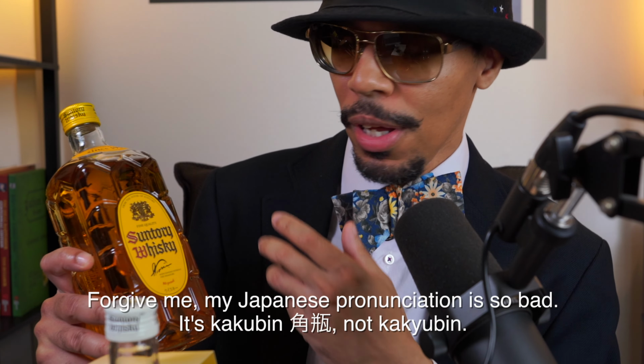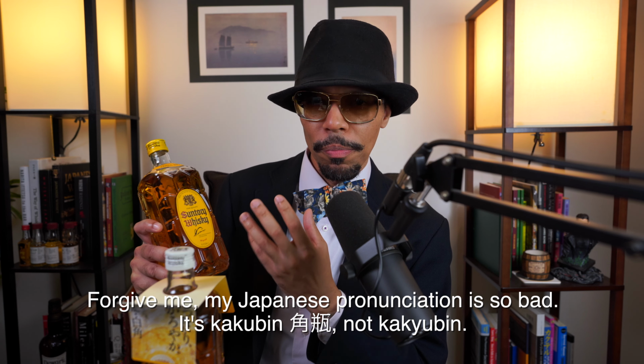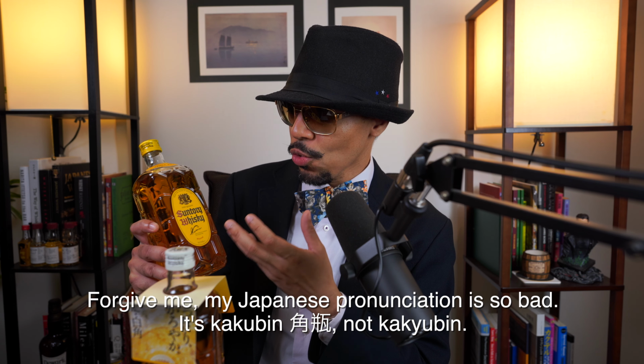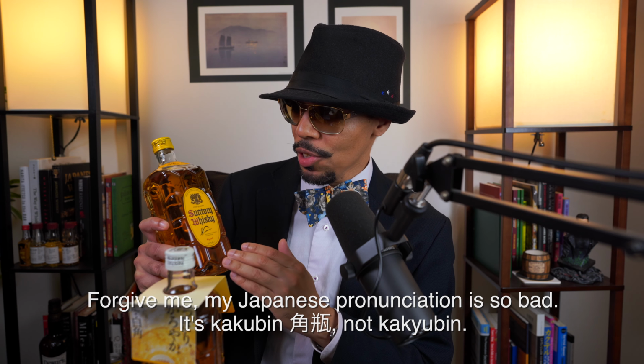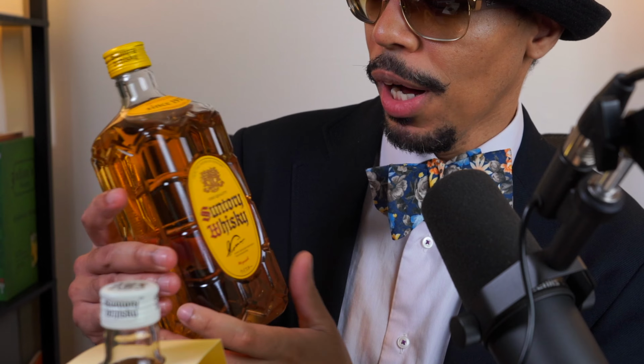Today, we're going to be reviewing this one right here on Gentleman's Club Whiskey, Suntory Whisky, aka Suntory Kakubin. Kakubin is a word that means a square bottle or a square shape, and you can see it comes inside of this tortoise-shell type bottle that has all these ridges that are embossed on the bottle.